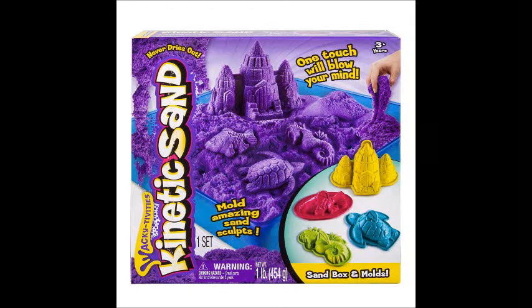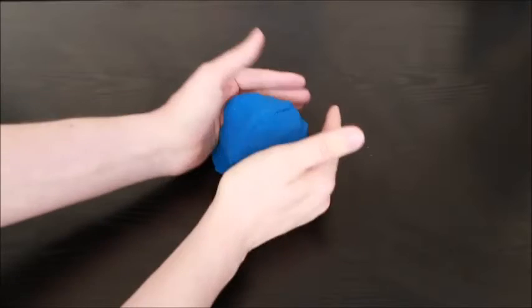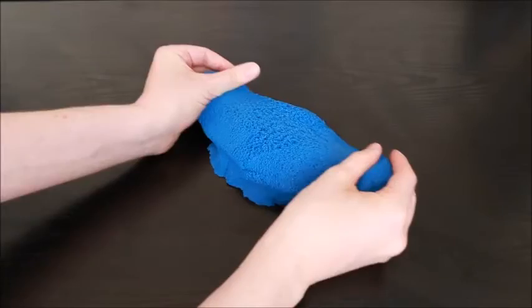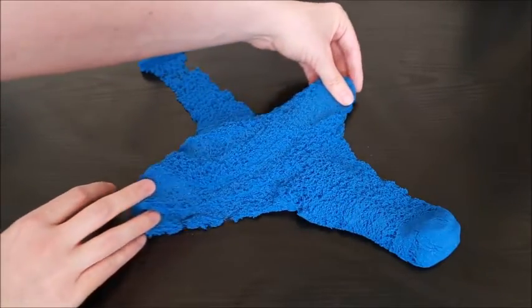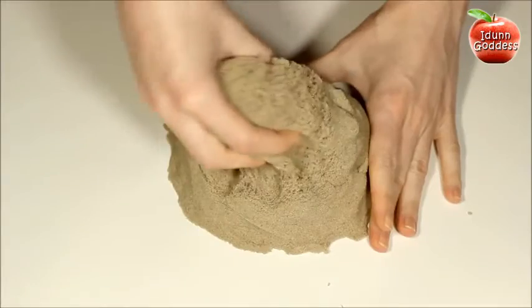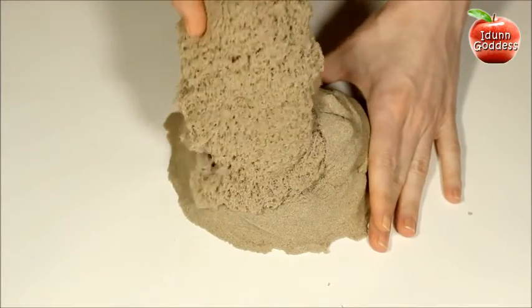Its trademark name is Kinetic sand. It sticks to itself and little else. It does not dry out. It flows like a liquid, but it can be molded into hard, solid shapes. And its unique properties capture the attention and imagination of people of all ages.